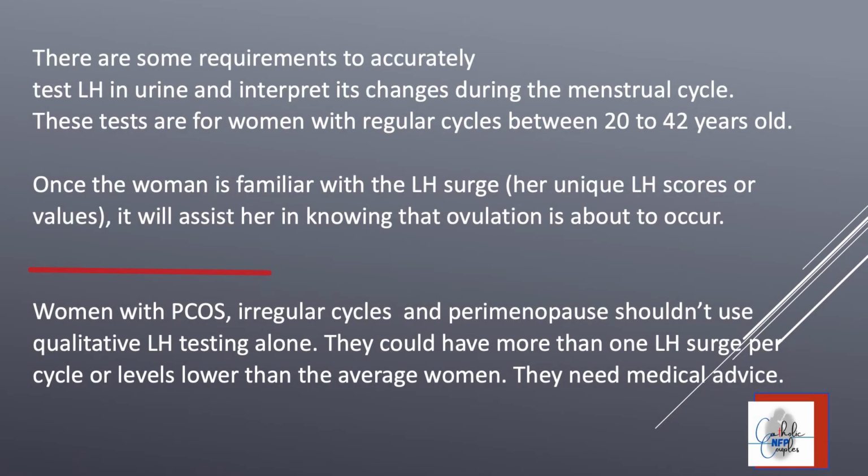There are some requirements to accurately test LH in urine and interpret its changes during the menstrual cycle. These tests are for women with regular cycles between 20 to 42 years old. Once the woman is familiar with the LH surge, her unique LH scores or values, it will assist her in knowing that ovulation is about to occur. Women with PCOS, irregular cycles, or perimenopause shouldn't use qualitative LH testing alone. They could have more than one LH surge per cycle, or levels lower than the average woman.